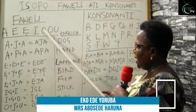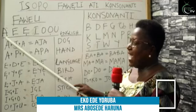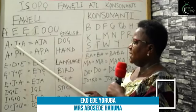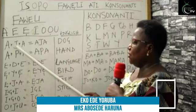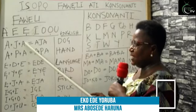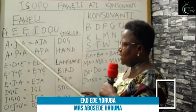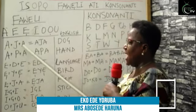This vowel is on the top, and under it I wrote some words. The first letter is A, which means A in English. A in Yoruba alphabet plus G, Yoruba letter G, plus A equal to Aja. Letter A is a vowel, G is a consonant, and another A is a vowel. It means A plus G plus A equal to Aja.